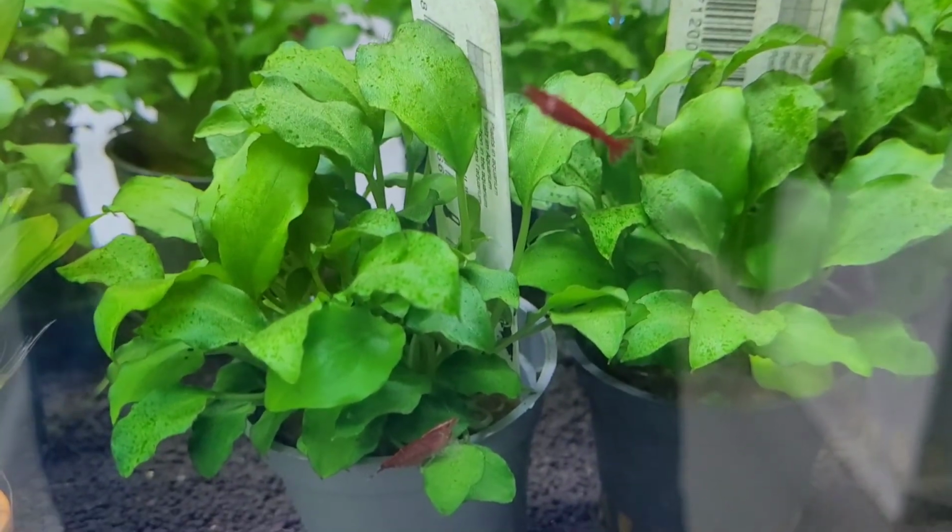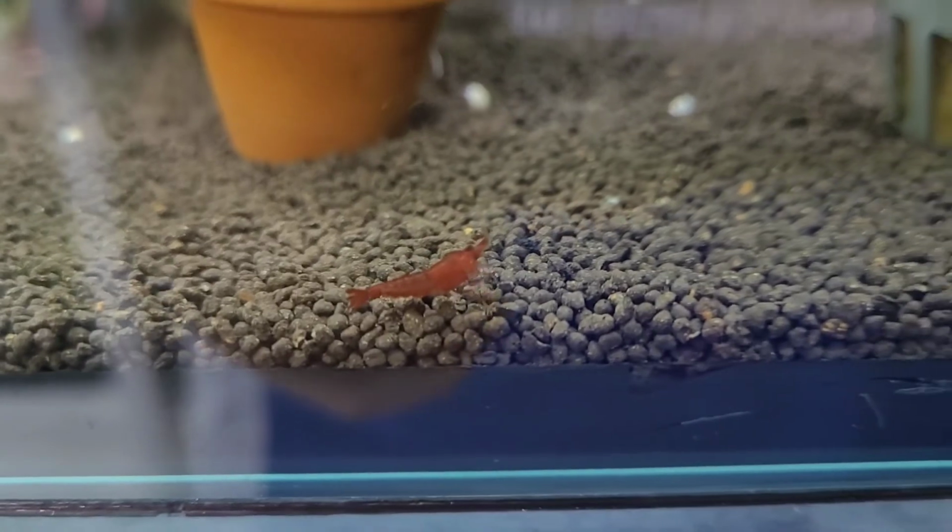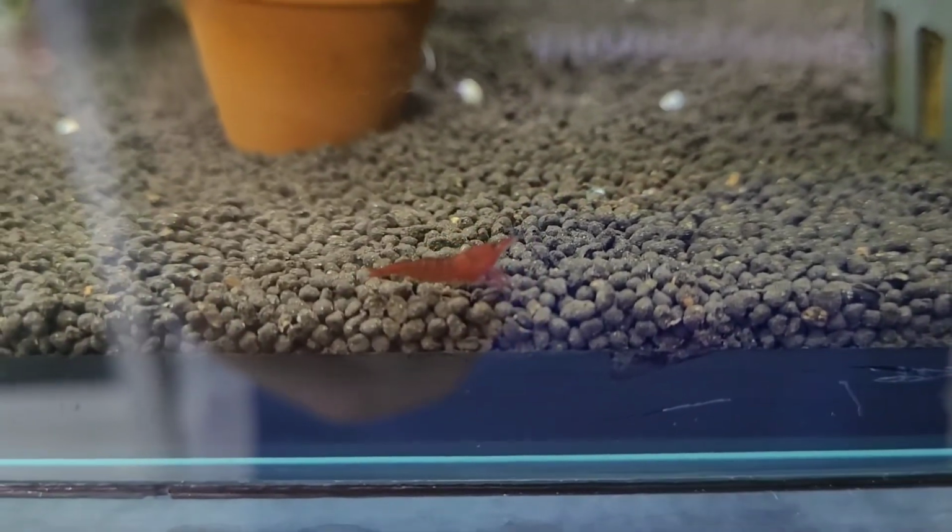They are very peaceful, and some ideal tank mates would include corydoras, some snails, small plecos, dwarf gouramis, and small tetras. They eat anything at the bottom of the tank and love to look around for leftovers.